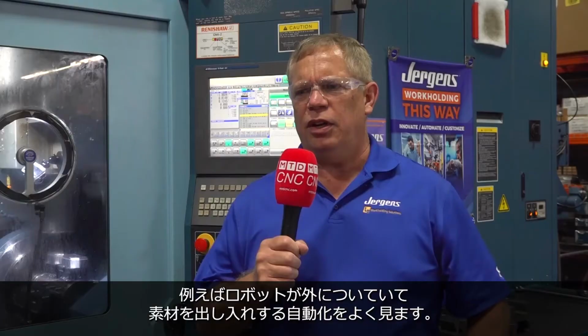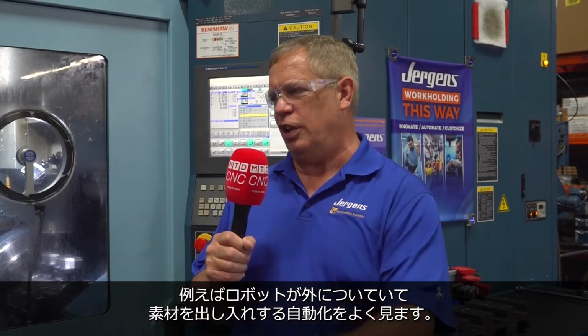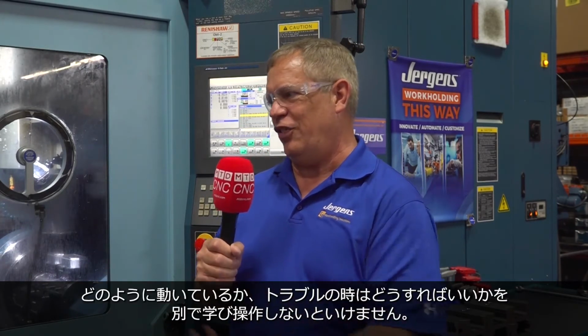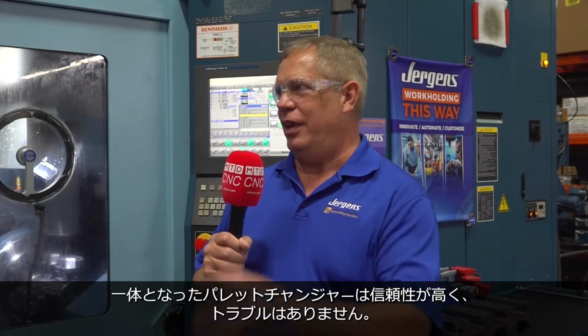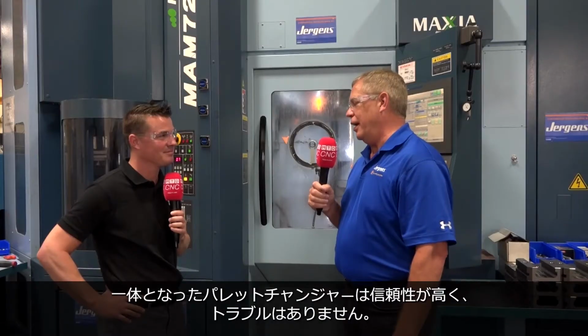Oh, absolutely. When you start looking at a lot of other machines, we've got that robot on the outside loading and unloading the machine, and it works well for a lot, but it's another integral component that you have to figure out how is that going to happen. If something goes wrong with it, what are you going to do about it? We have no issues whatsoever. With the integrated pallet system right there, it works every time. We've never had a hiccup on that at all.